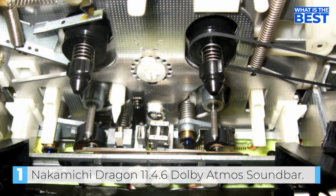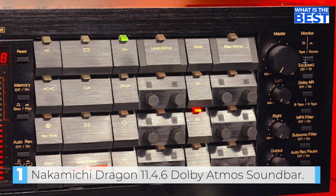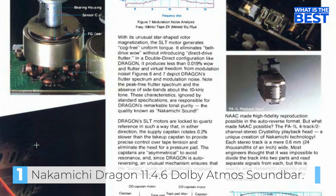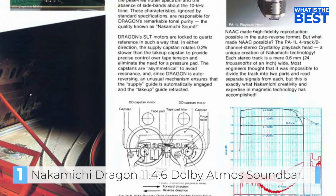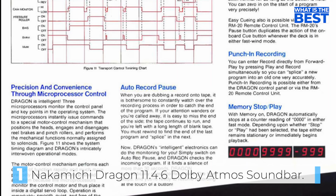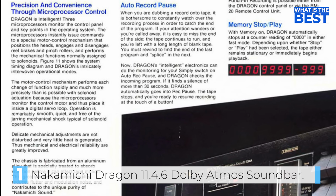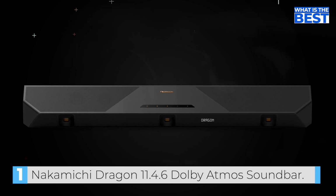Nakamichi has a long history of naming their flagship models after the Dragon, starting with the cassette tape player launched in 1982. In 1986, they introduced the Dragon CT, a unique turntable, and in 1996, they released a wooden-cased CD player called the Dragon CD.